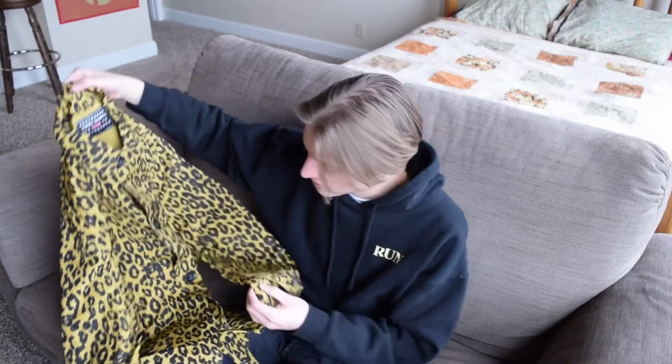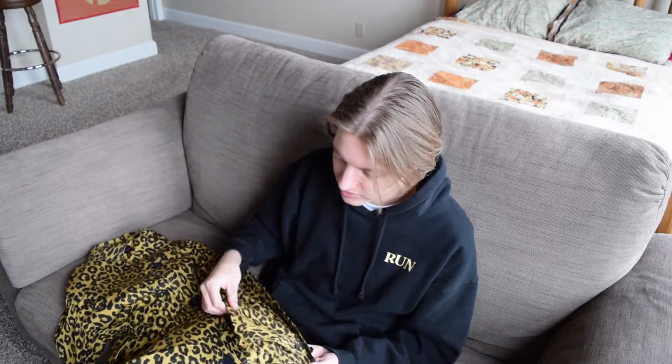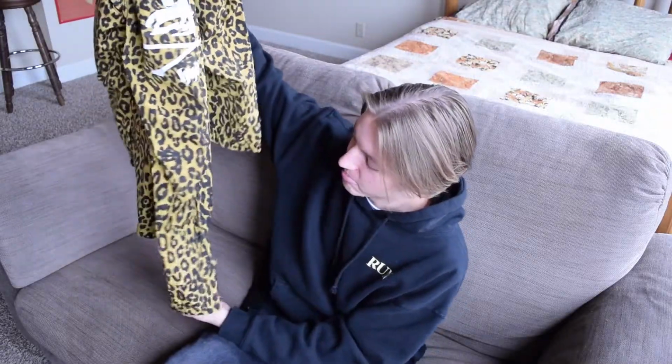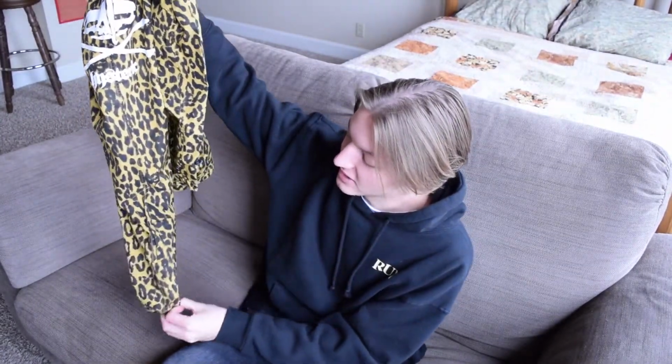So kind of a cool detail there. I don't see it on the other cuff anywhere, so maybe it's just on that one side. Kind of interesting. So the last detail I want to point out before I go try this on is actually the back, the bottom. I didn't realize, from the product images, I really couldn't tell that this was split, but I'm very happy that it is split.